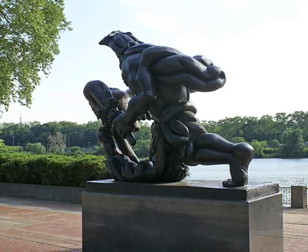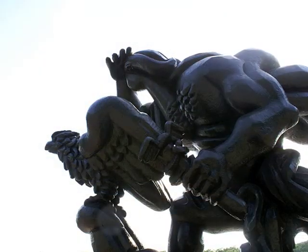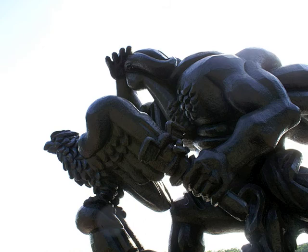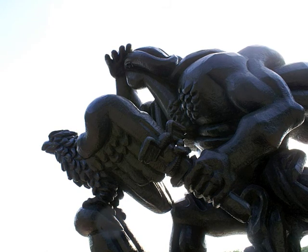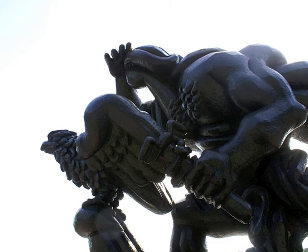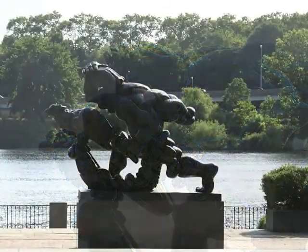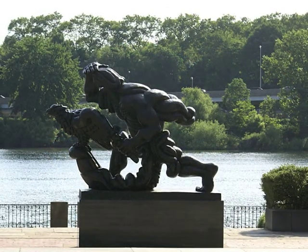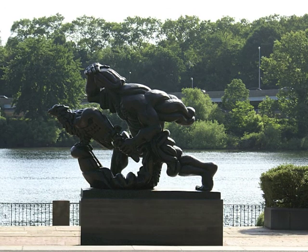I'm Michael Taylor. I'm the curator of modern art at the Philadelphia Museum of Art. The sculpture by Lipchitz was located at the North Terrace. But in 1986, the Art Association decided to move it here so that it would be more visible from Kelly Drive. And it stands on this beautiful veined marble base, so it's elevated. And what it does, it gives you this dramatic backdrop of the sky behind it.